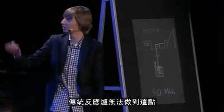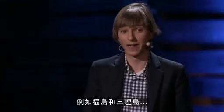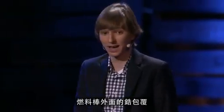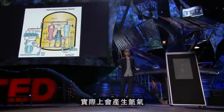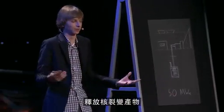In this kind of reactor, you can't do that. The fuel, like I said, is ceramic and zirconium fuel rods. And in the event of an accident in one of these type of reactors, Fukushima and Three Mile Island, looking back at Three Mile Island, we didn't really see this for a while, but these zirconium claddings on these fuel rods, what happens is when they see high pressure water, steam, in an oxidizing environment, they'll actually produce hydrogen, and that hydrogen has this explosive capability to release fission products.